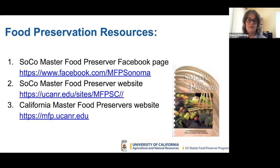And these are some of the resources that we have for Master Food Preservers, and there's much more that you can find on our Master Food Preserver website. In addition, the resources for today's presentation will be there.